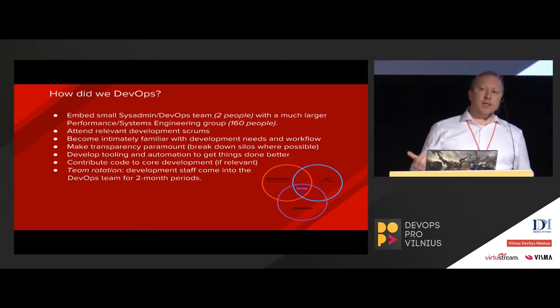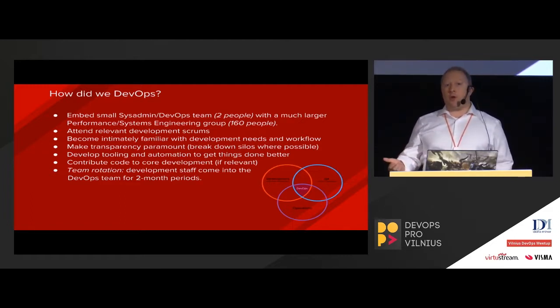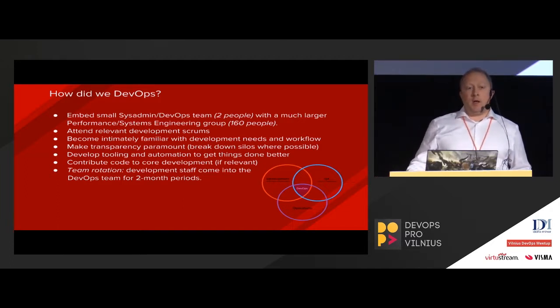We make sure that we attend all of the meetings, all the scrums that are relevant for their workflow, and that we're very intimately involved with their development process. Oftentimes we'll contribute code back up to their main projects, but really this is to make sure that there's a very tight mesh between the development staff and the sysadmin operations network folks. So it becomes this gray area where we do both. But our focus is going to be on automation and being empowerers of the environment.